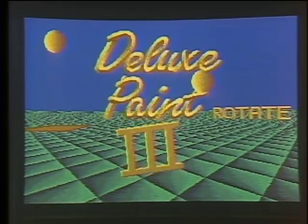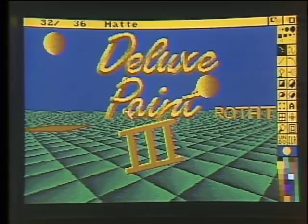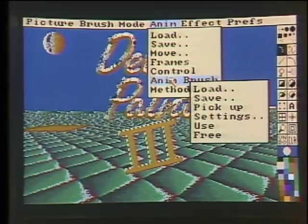What does each picture take in terms of storage? I'm not storing the entire picture. I'm only storing the differences between the pictures so you can get much more use out of your memory. And do you have the ability to change light sources and so forth? No, this is just a painting program. There is no three-dimensional modeling. I'm moving bitmaps around. I also have the ability to create anim brushes.